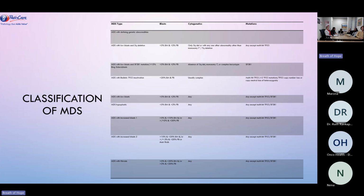The entities to be concerned with as well is MDS with increased blasts 2, which just tells you that the blast number is more. There's more than 10% but less than 20% in the bone marrow, more than 5% and less than 20% in the peripheral blood, and there can be Auer rods. They are associated with multiple cytogenetics and mutations, except for the multi-hit variant.